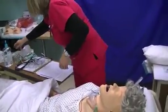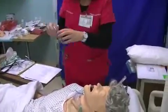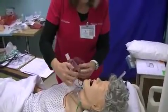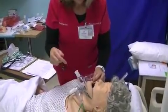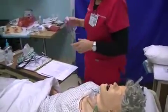Then we have what's called a face tent. This is good for a patient that's actually claustrophobic, because it doesn't go right up against their face, so you can put it on just like you do with the other mask, and then it goes across here to keep it from covering the whole nose and mouth area. And of course the tubing goes in here. So this is a simple face tent.